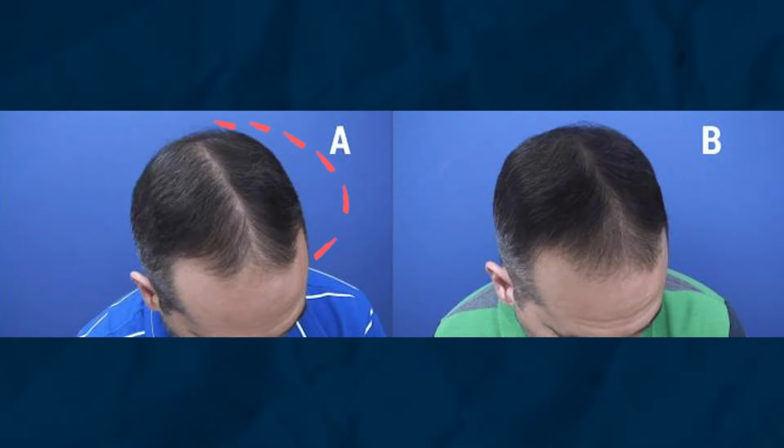Last but not least, we also got a pair of before and after photos from one of the participants. While nothing to get too excited about, there is a very small amount of regrowth, it seems. I want to point out here that the lack of decent photos to back up the claims of increased hair count and increased hair mass index is a bit of a red flag here.